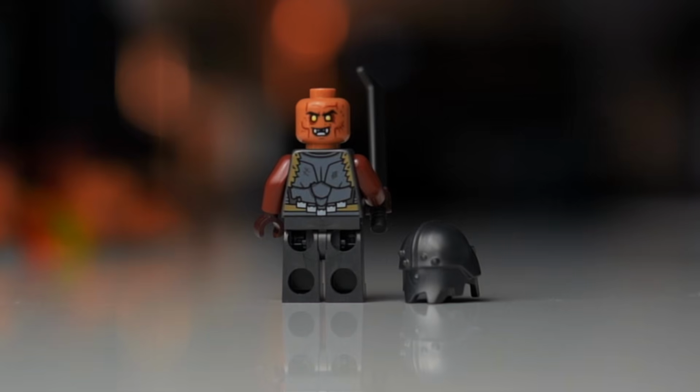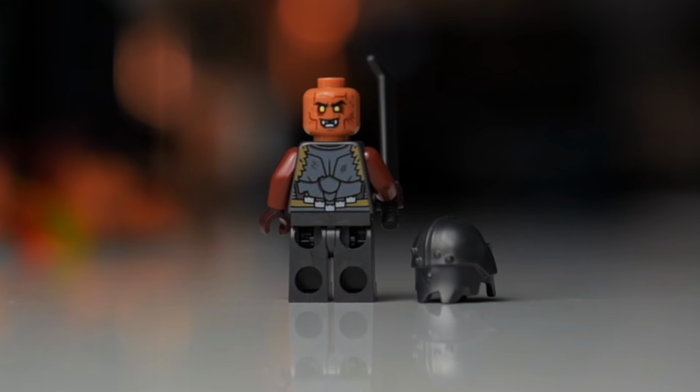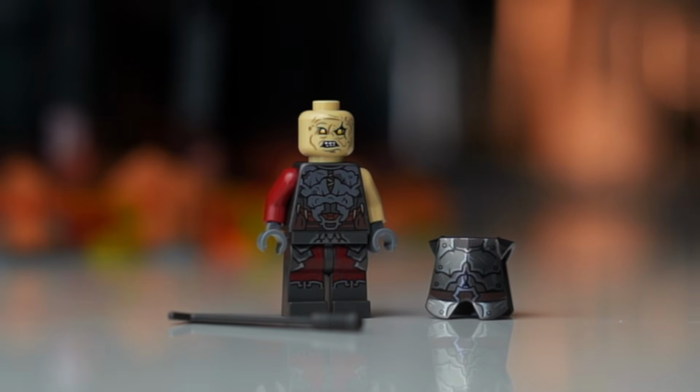Next, we have another orc, or what looks like an Uruk-hai warrior. He has the same head print as the orc chef, but slightly different printing on the torso and legs, which is nice to see. One of my favorite minifigures in this set has got to be Gothmog, or also known as the Lieutenant of Morgul.